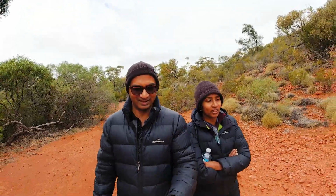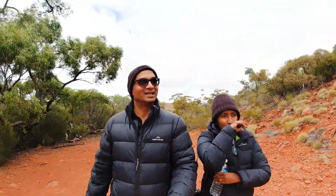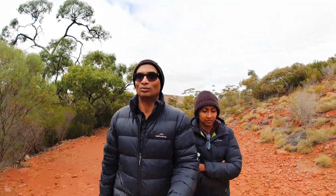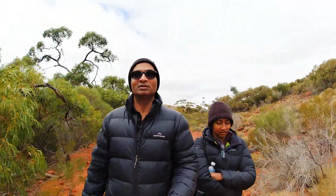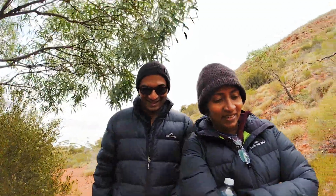You're thinking it is 200 meters, but it could be like 2 kilometers. No. Look how far that's in. My assumption is from the car park, it's about 200 meters. Ajani reckons it's about 2 kilometers. Look how far that is. Let's go.